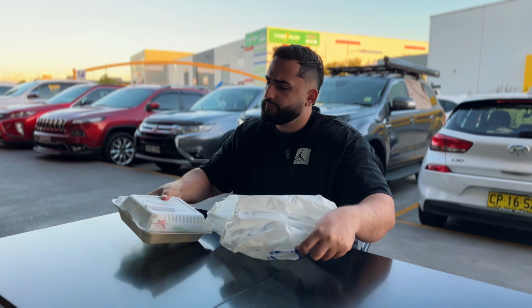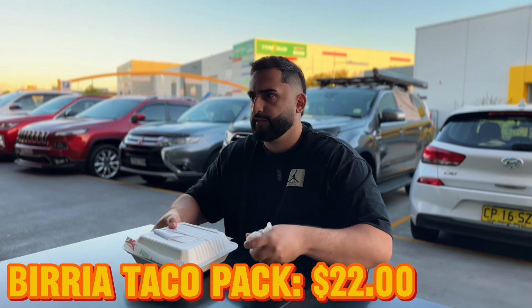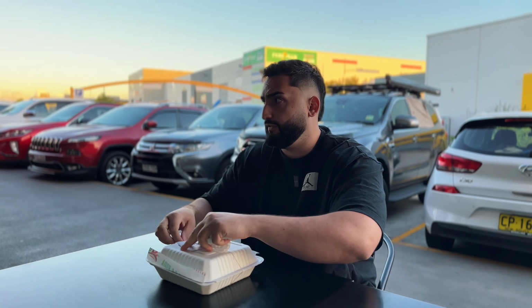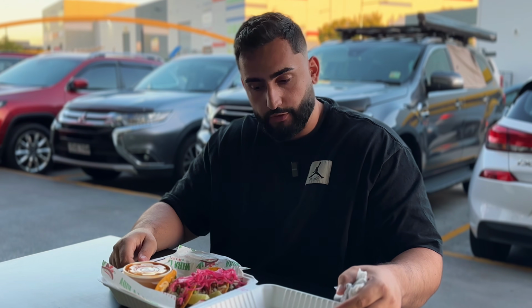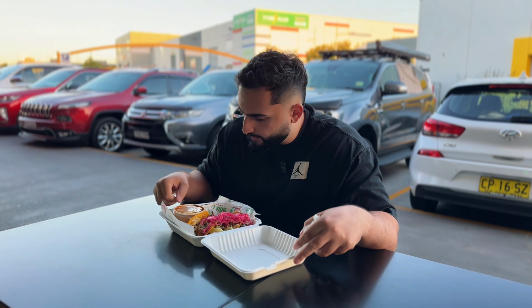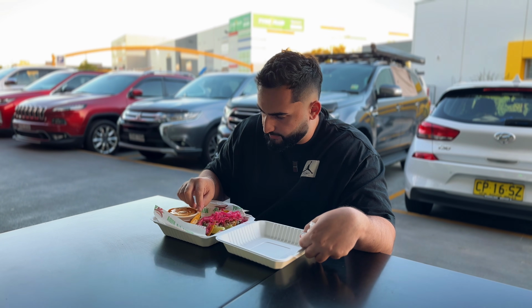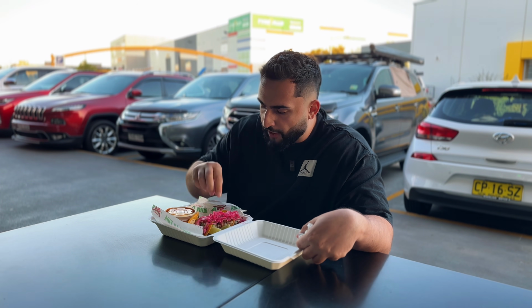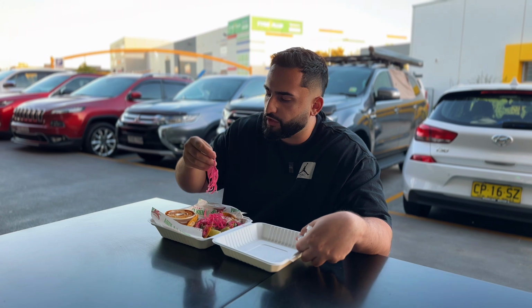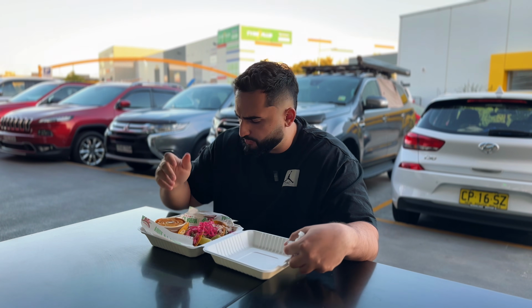All right. So the birria taco pack here is 22 bucks. Smoking Gringos was 23.50. Ooh, that looks pleasant. So this time, compared to the Gringo Man, there's no corn chips, but the tacos do look slightly bigger, I feel. You got some radish, some pickled, what is this? It's nice, whatever this pickled stuff is, I like it.